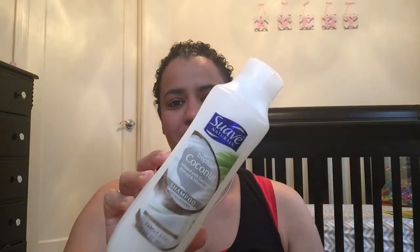I try a bunch of different things all the time because my hair is just so curly and so annoying most of the time that I just try different things as often as I can. But my one go-to shampoo and conditioner that I always get is Suave, and I've always gotten this one. I love the coconut smell. It smells amazing. So I always get Suave shampoo and conditioner, the coconut one. That's my go-to one.